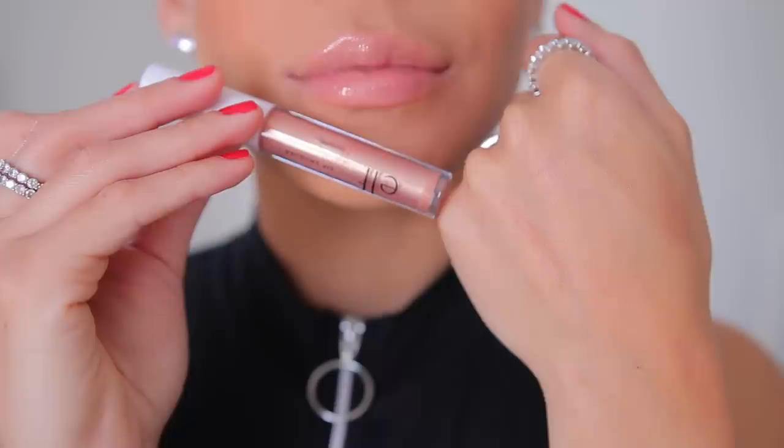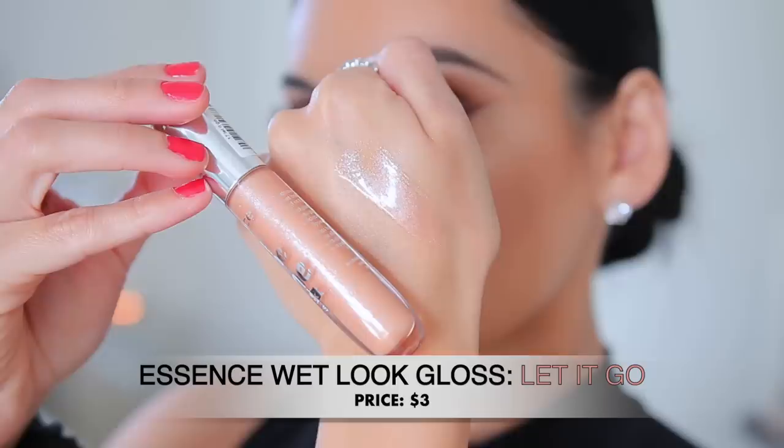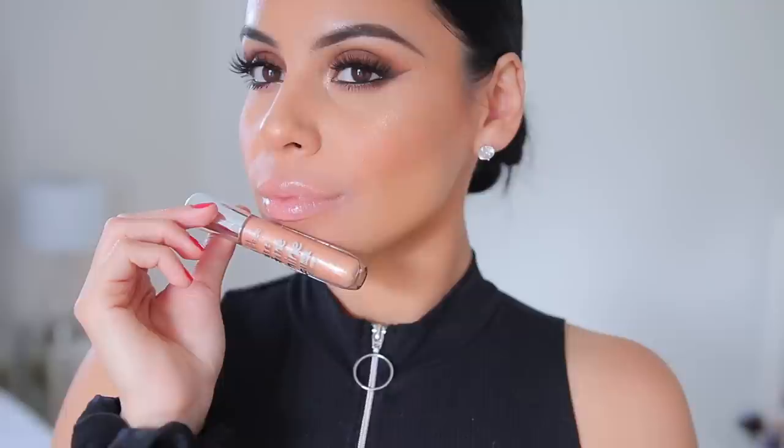It's not sticky. And then I also have the Essence Shine Shine Shine Wet Look Lip Gloss. You guys know I love the clear lip gloss, which is called Behind the Scenes from Essence. It's just a clear universal lip gloss. It's like $3, but this one is actually a newer discovery for me, and this is also beautiful. This one's in Let It Go, and I really like it because it's more of a peachy nude, so it is beautiful on its own or over top of anything if you want to take it to the next level. It's so shiny, so wet, and so juicy, and it doesn't have a ton of color to it, so it's a very light, peachy tint, as you can see. It's barely there. It gives the perfect little flush to your lips, which I love.